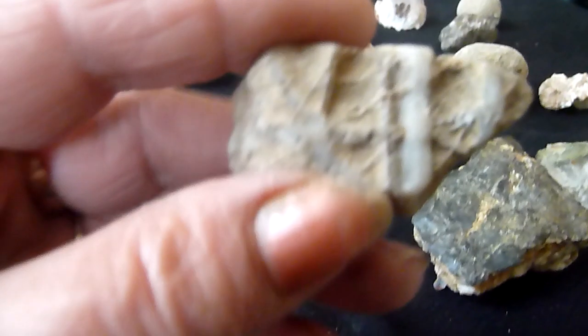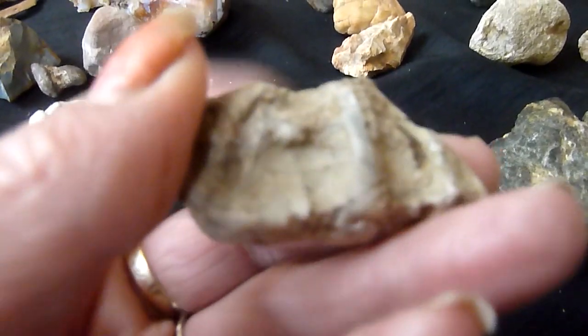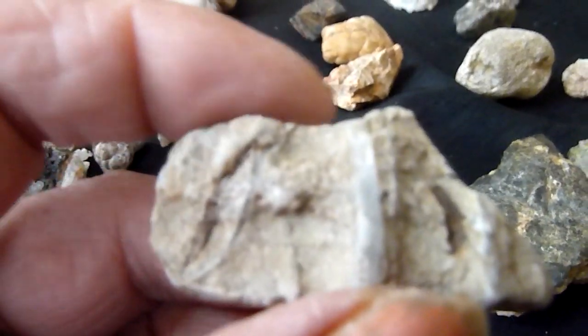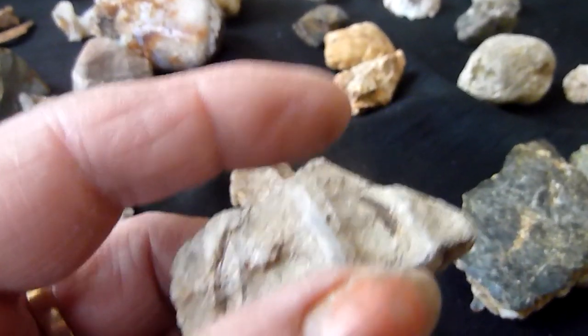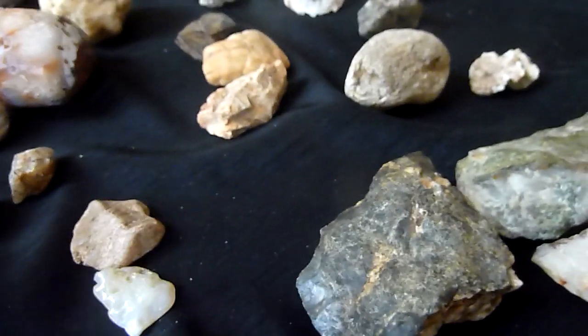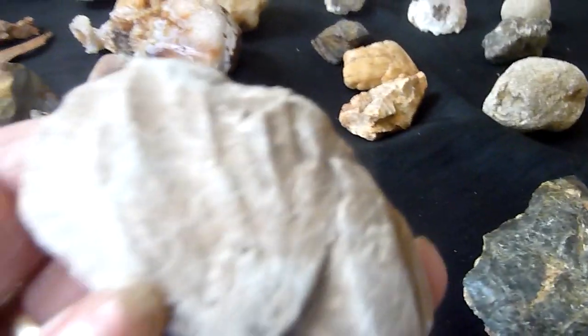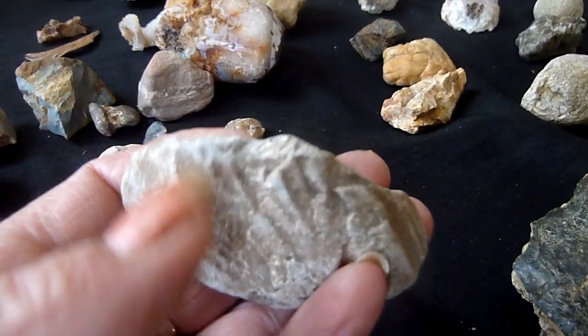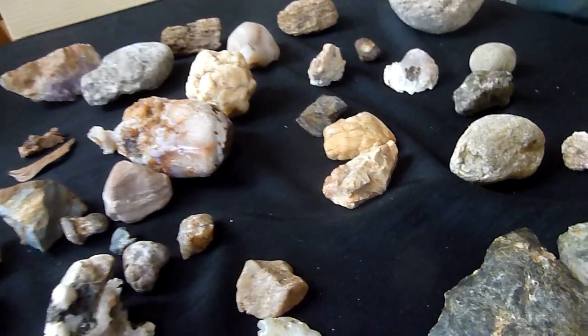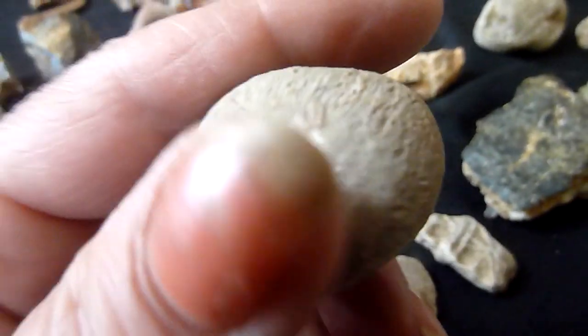And here again, just a stone, you say, but you can definitely see the bone structure inside this piece. And the same again with this one. Again, you see the imprint of the bone structure of what once was a living creature. And again, here is another one.